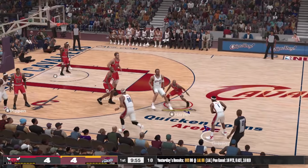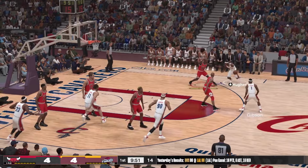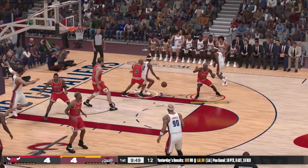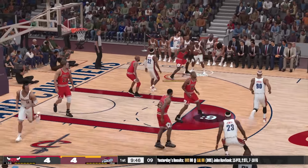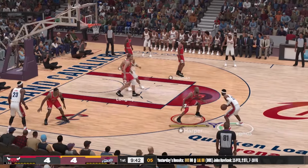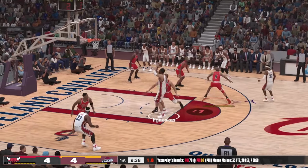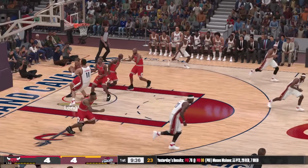Here are the Cavaliers now. Pass to Gooden. Back to Gibson. Here's Hughes. Right wing. Gibson passes to Gooden. Five on the clock. Unloads from 13. Ilgauskas shot is off.